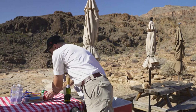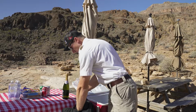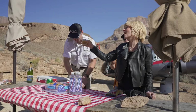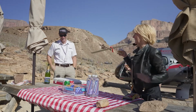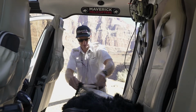We are at Maverick's landing site. Maverick is the only company who's allowed to land here, setting up some champagne, soda, water, and snacks for our guests. We have a beautiful day. Everybody, many blessings. Cheers, everyone. It's beautiful. And to our pilot. And of course he can't drink, but he can have a soda. That's right. So once everybody's all taken care of, we take a quick minute just to straighten up the aircraft.